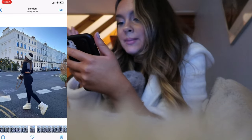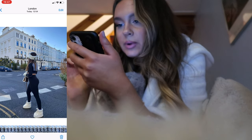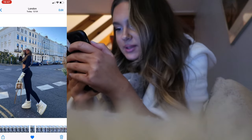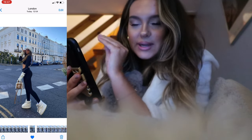So I tried to really move around. I was literally walking across this zebra crossing, and some of them look quite cool. So I always go through and just favorite the ones which I quite like. I really like this one, so I favorited this one. I kind of look for ones which usually aren't exactly in the middle.